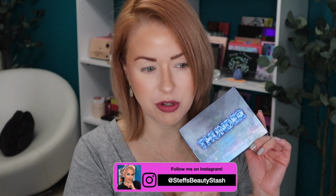I have the new Colored Raine Thunder palette. How cool is that? I love a good holographic effect on a palette. This palette dropped about a week ago on the Colored Raine website. I received it this week. I did purchase this myself. Sometimes I do get PR from Colored Raine, but this I definitely bought for myself.